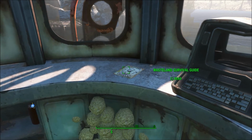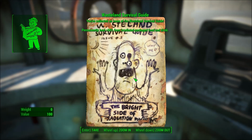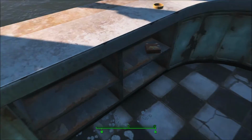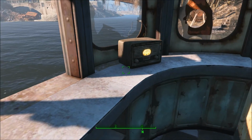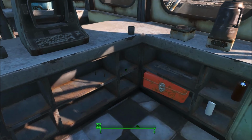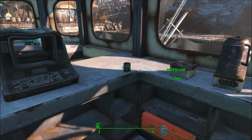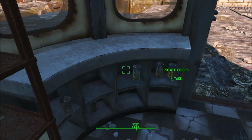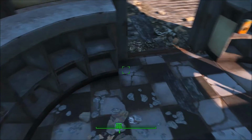And over here in the corner we have our Wasteland Survival Guide, issue number 3. Reading this gives you permanently 50% healing from irradiated packaged food and drink. One of the reasons why I consider this to be important is because, again, we have so many different kinds of food in the Commonwealth that are already irradiated. But for instance, we have the Fancy Lad snack cakes, we have some cram, we have some potato crisps, and so on and so forth.